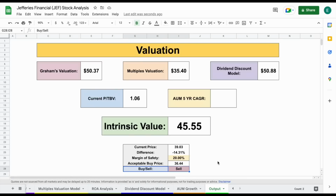So there you go. There's the first dividend growth company that I love in 2023. Let's go ahead and look at the next one.